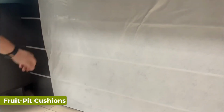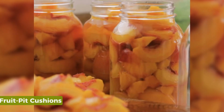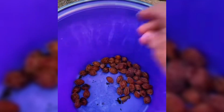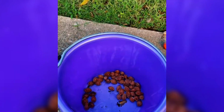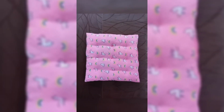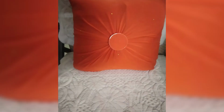The Amish never let useful things go to waste, not even the pits from cherries and peaches. After canning season, the leftover fruit pits are cleaned, dried, and saved to make something surprisingly helpful: cooling cushions. These small pads are sewn from cloth and filled with hundreds of smooth, rounded pits. The natural shape of the pits allows air to move through the cushion, keeping it cooler than regular stuffing. When placed in the shade or left in a cool room, they hold that chill and make perfect seat pads or small pillows for naps on hot afternoons.